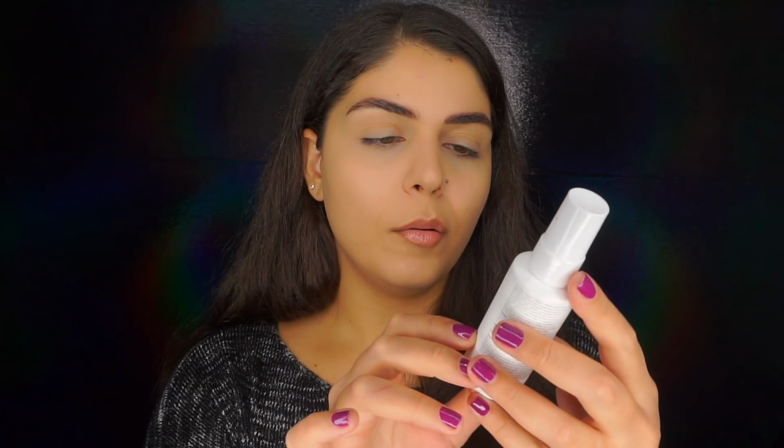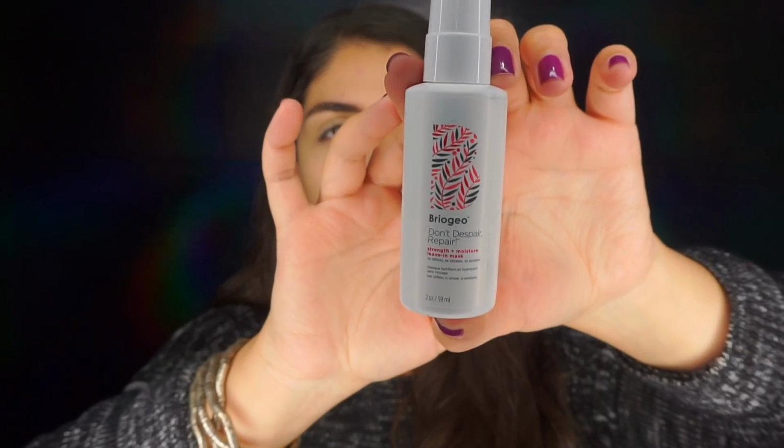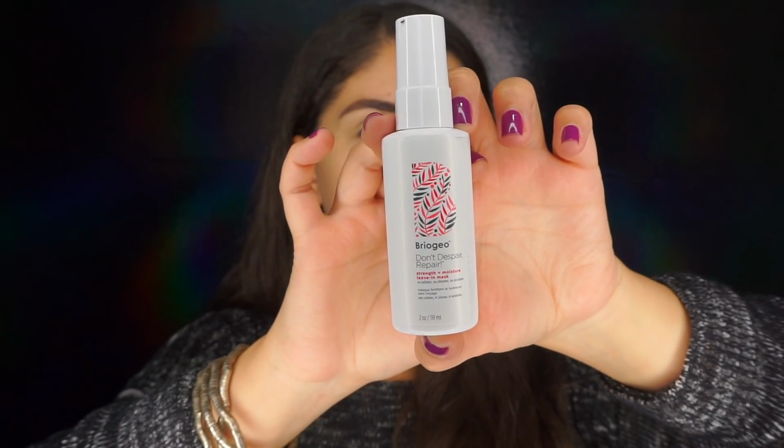Item number 5. I think there's only 5 items. Don't Despair Repair Strength and Moisturizing Leave-In Mask. Briogeo. I think I've heard of this brand before. I think they carry it at Sephora.